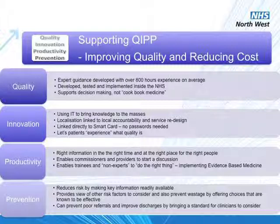And then finally, what about prevention? Well, clearly by removing some of that uncertainty and improving the quality of care, we are preventing wastage of very, very small, meagre resources that we've got. We want to try and ensure that if you're not quite sure what you're doing, you're thinking about risk factors, you're thinking about things a little bit beyond what you already know, and start to say, are there other areas that we might be able to consider that we could change?